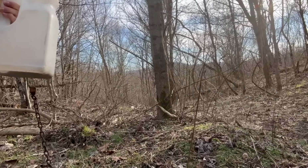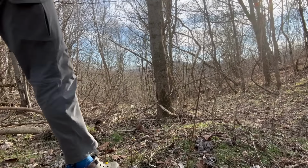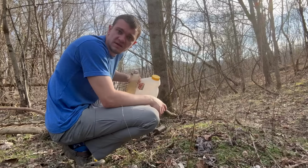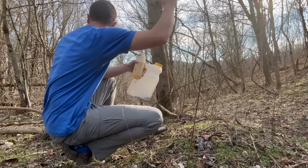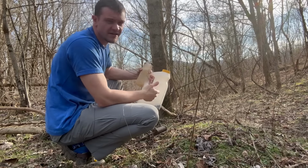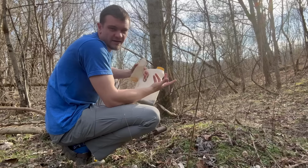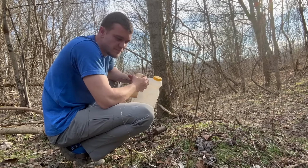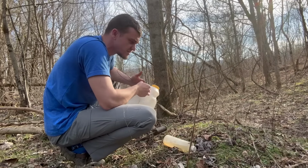All right, I'm gonna put it on that tree. You may be saying why. Well, first of all, it looks good to me. You got a problem with it? No, but there's a trail coming this way, a trail going that way, and a trail going this way. Kind of like an intersection. Why not? I mean, you're basically putting a trap on three different trails instead of just one.